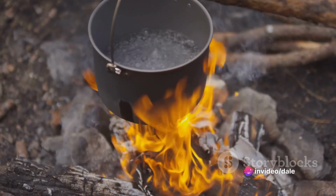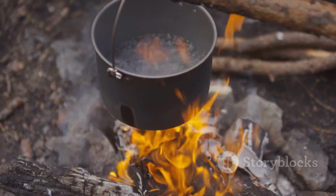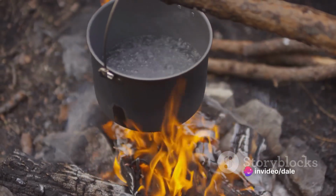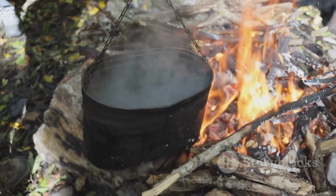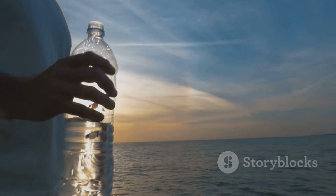However, not all water is safe to drink. Contaminated water can lead to illness, trading one peril for another. So it's important to know how to purify your water source. 2 reliable methods are boiling and solar purification. Boiling is straightforward. Heat your water until it reaches a rolling boil, then let it continue for at least 1 minute. This kills most bacteria and parasites.